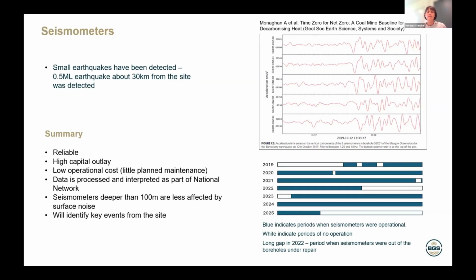There was a high capital outlay. There is a reasonable running cost in terms of power, but it's quite low in terms of maintenance. The data is taken, it's processed and interpreted. And we've been able to state that really the seismometers deeper than the 100 meters are less affected by the surface noise. And it is a very good risk mitigation in a way of being able to identify any key microseismic activities.